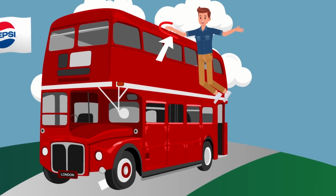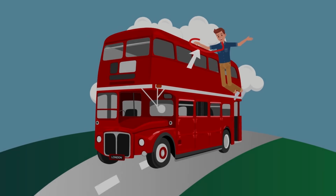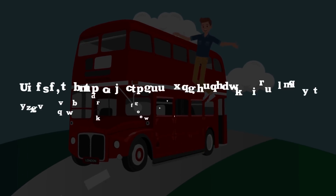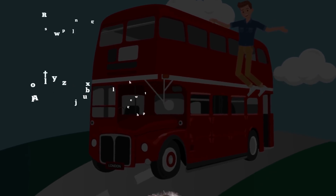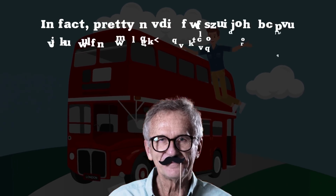It's all possible simply because Dynamo's arm that's holding onto the bus isn't real. It's actually a metal pole that's secured to the bus and disguised by a latex arm. There's also a harness underneath for him to strap into that tucks his real arm into his side. In fact, pretty much everything about this trick is fake, including the bus.